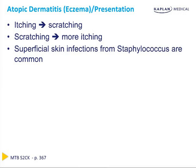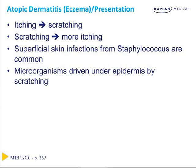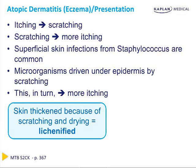Then the superficial skin infections from staphylococcus happen as you drive those antigens and drive the bacteria under your skin with your own fingernails. And as the microorganisms are driven under the epidermis by this scratching, this in turn makes more itching, and the skin gets thickened because of the scratching and the drying, and that is termed lichenified. The CH here is pronounced like a K, lichenified.